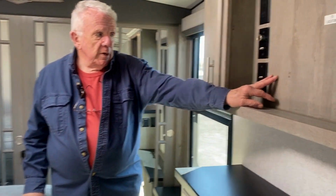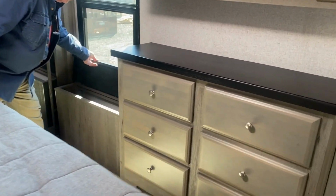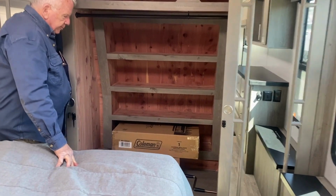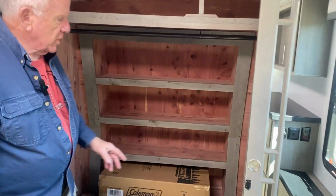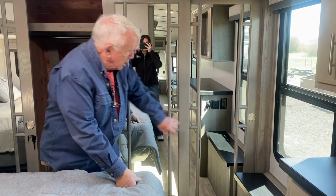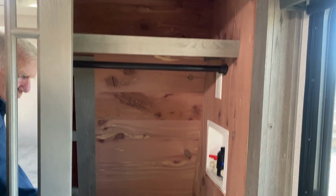32-inch TV will fit right here on a bracket with all of the antenna plug-ins. Got a laundry hamper right here. Cedar-lined main closet. These are lawn chairs that come with it, and they're actually nice lawn chairs. And then over on this side, there's room for a combo washer and dryer. That can install right there. This is the plumbing for it right here.